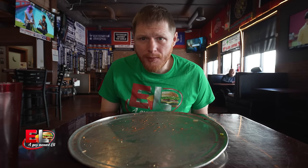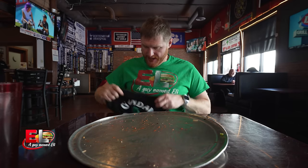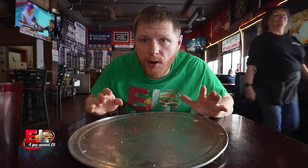All right, so that is the Sweet 16 Challenge. 40-minute time limit, more than enough time. But for winning, I'm going to get the meal for free. They gave me this shirt. Very happy about that. Love this pizza. Delicious. Sports bars are so underrated for their food. This place has amazing pizza. Come check this place out.